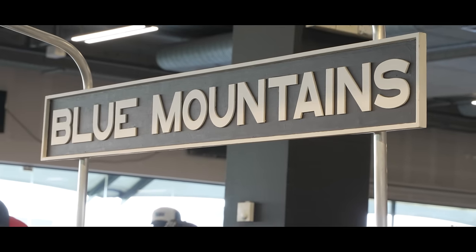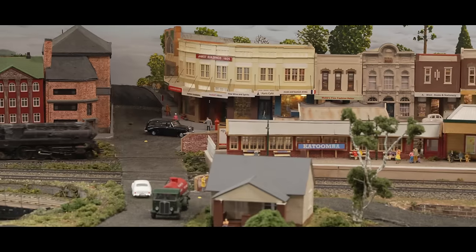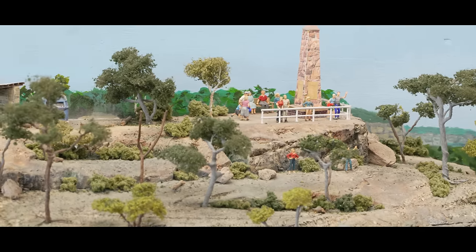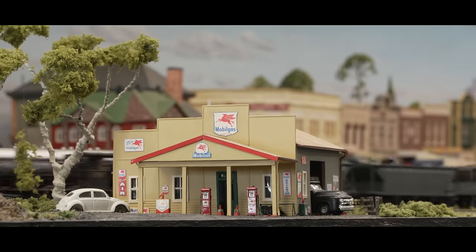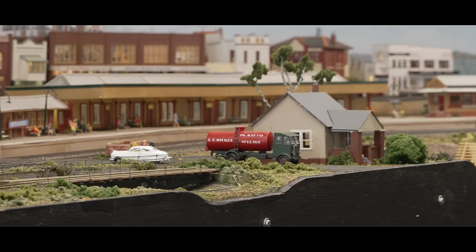Blue Mountains in HO scale. Blue Mountains made its debut at the 2018 Forestville exhibition, and this year they were exhibiting their layout in an expanded form with the completion of Katoomba, which was added to the front side of the layout.